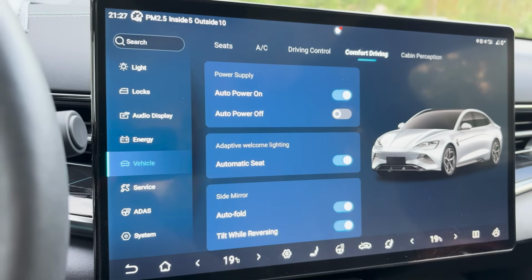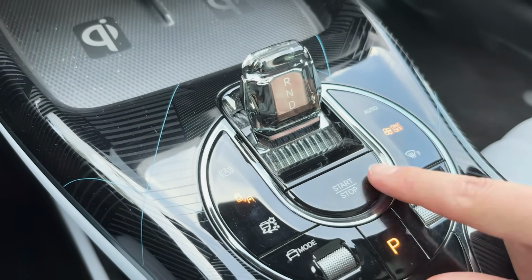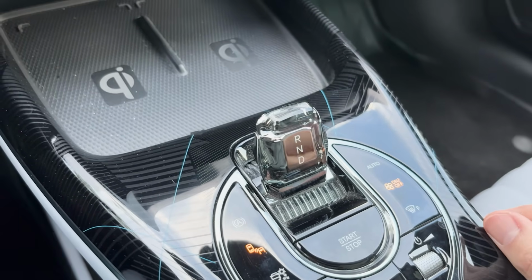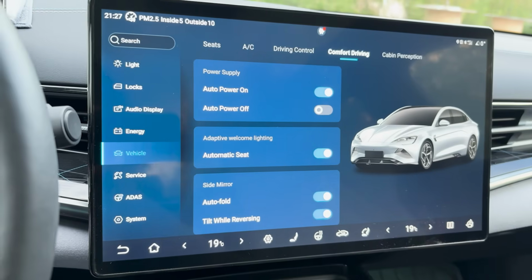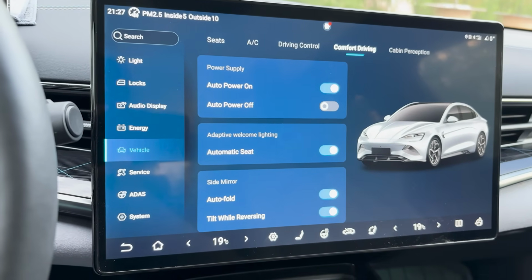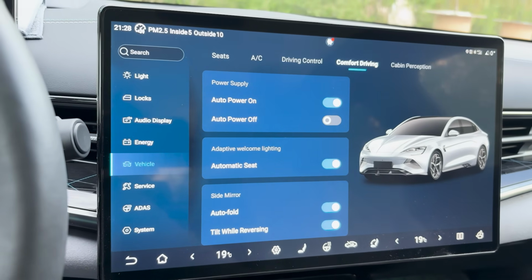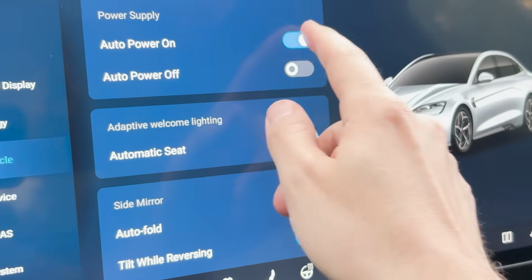I recommend that you try it. Of course, I keep pressing this button multiple times a day, and when there really isn't any technical reason why I should press it, it starts feeling silly. Now with this one, I have less button pressing to do, and you as well. So I recommend that you try auto power on, auto power off, and tell me what you think about it. But in this video I will of course demonstrate what this means and how the car behaves with these settings. Let's start with the old case.